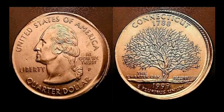All right, so for this coin right here, we have a Connecticut Statehood quarter. This one is a 1999 P. Hard to believe that this thing is over 20 years old. I remember when the series first came out, it was all the rage. People were just ready for some sort of multi-year commemorative program. But here you go. Pretty cool looking coin here.